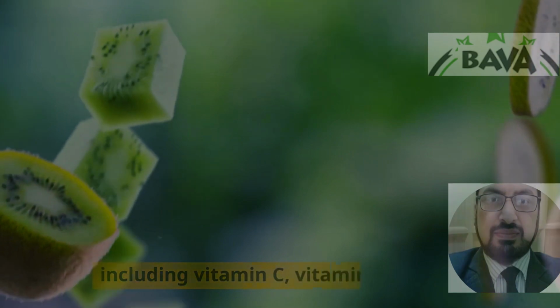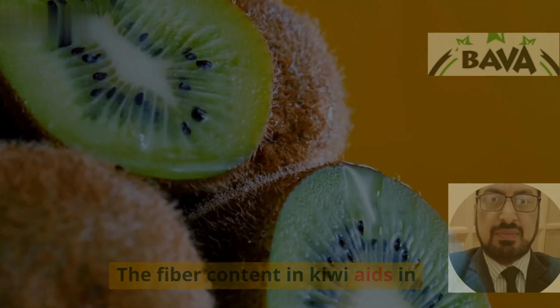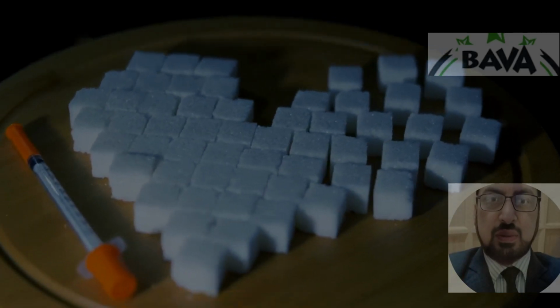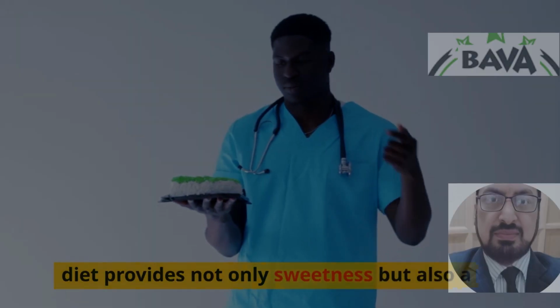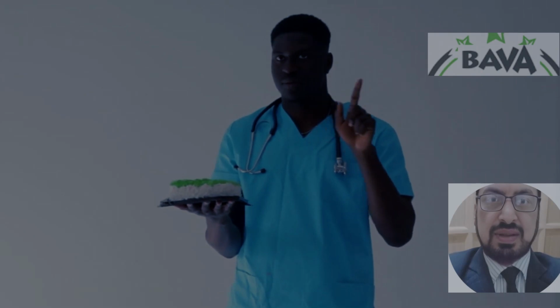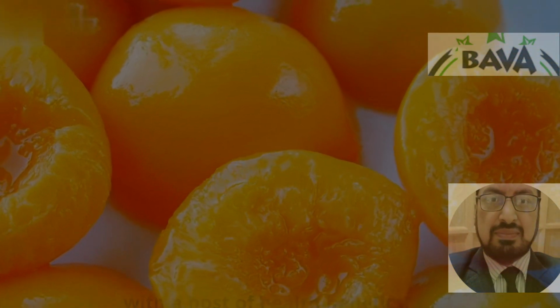Number 5. Kiwi. Kiwi is a nutrient powerhouse, offering a range of essential vitamins and minerals, including vitamin C, vitamin K, and potassium. The fiber content in kiwi aids in digestion and can contribute to better blood sugar control. Moreover, the natural sugars in kiwi are balanced by the fiber content, resulting in a slower release of sugars into the bloodstream. Including kiwi in a diabetic diet provides not only sweetness but also a variety of nutrients beneficial for overall health.